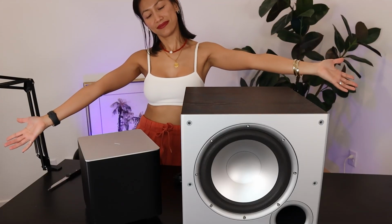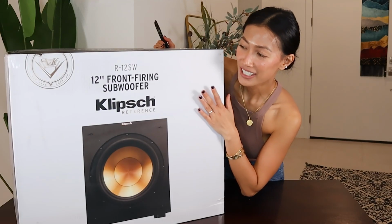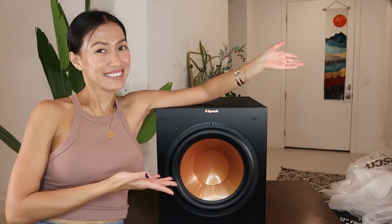Now, we've been upgrading our audio-visual system here at home in leaps and bounds from what we had before. Starting off with a sound bar that had a 4-inch subwoofer, to one that had a 6-inch one, to one that had a 10-inch one, to then ultimately settling on the 12-inch version, which is pretty big.